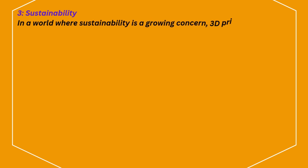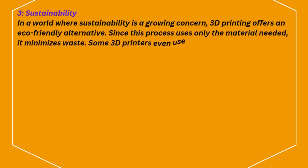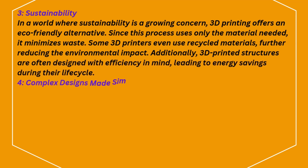3. Sustainability. In a world where sustainability is a growing concern, 3D printing offers an eco-friendly alternative. Since this process uses only the material needed, it minimizes waste. Some 3D printers even use recycled materials, further reducing the environmental impact. Additionally, 3D printed structures are often designed with efficiency in mind, leading to energy savings during their life cycle.